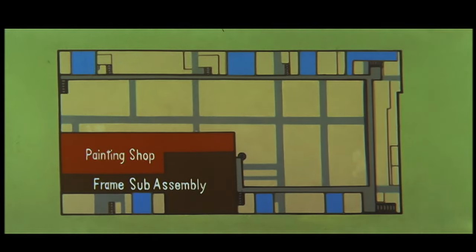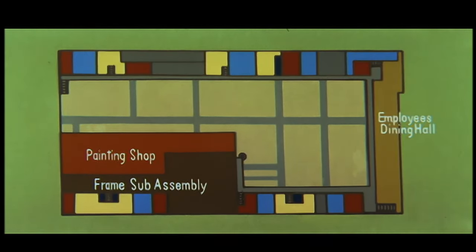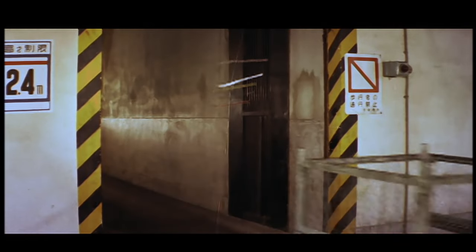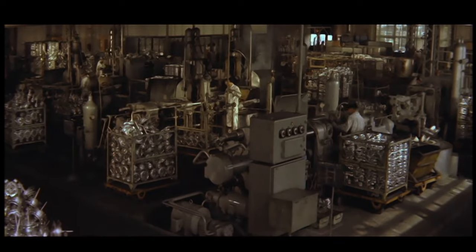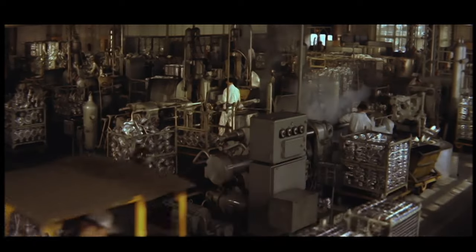The main factory building is partially two-storied. Air conditioning equipment, transformer rooms, locker rooms, and all such administrative facilities are included on the second floor. The seven doorways are equipped with air curtains to save the trouble of opening and closing heavy iron doors. This is the casting and forging shop.